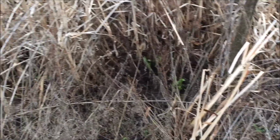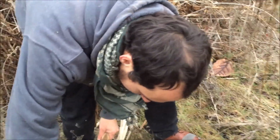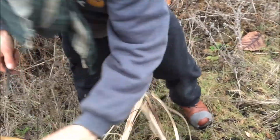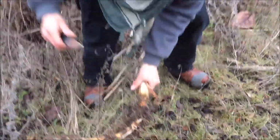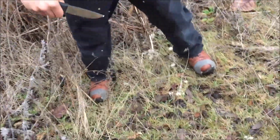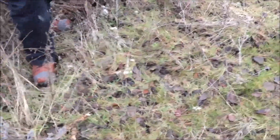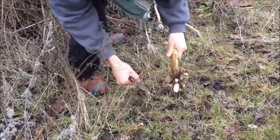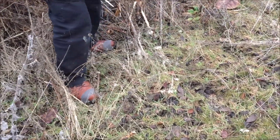Alright. So, my new knife. I'm just gonna cut off the fresh parts, you know, the young parts. That's not that bad right there. You can eat all of it, but I'm just not in the mood for really stringy cattail roots. This stuff is already all kind of young, so may need to get it a little bit more. Yeah.